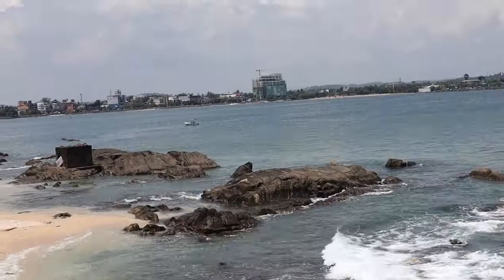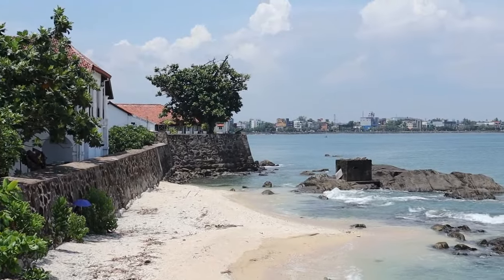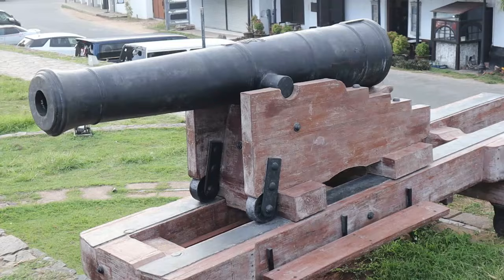Behind us is the Aurora Bastion, which is the east facing one and the smallest out of all along the fort walls. Beautiful view all across the bay. So the bastion is where the cannons were that were used to protect the fort.